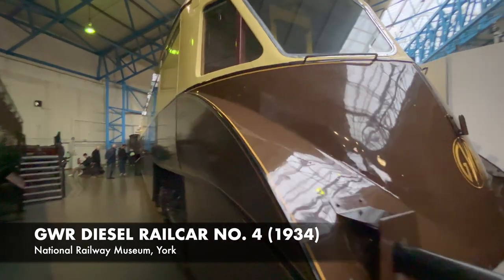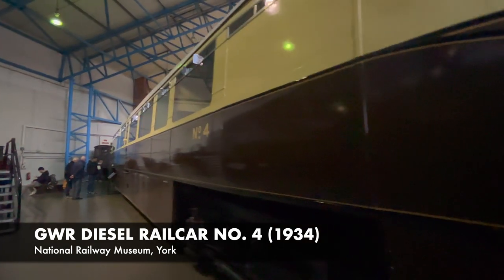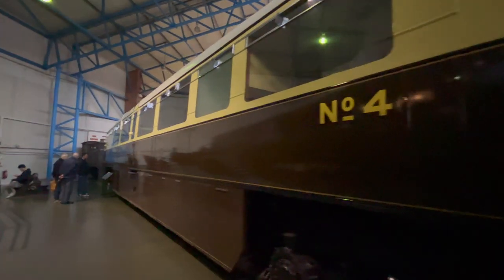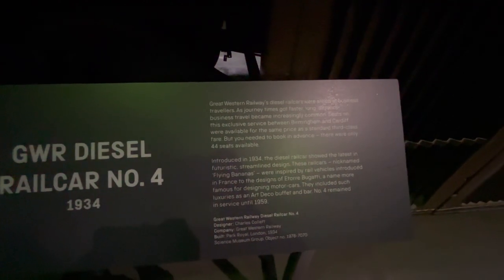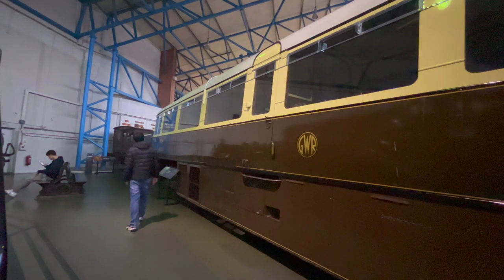In 1934, Great Western Railway introduced its diesel railcar, No. 4, measuring 66 inches in length, 9 7.5 inches in width, and 12 9.5 inches in height. This early model with a buffet counter and streamlined design was part of GWR's successful railcar fleet, known as Flying Bananas, used until the 1960s.